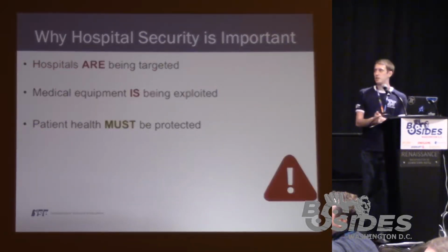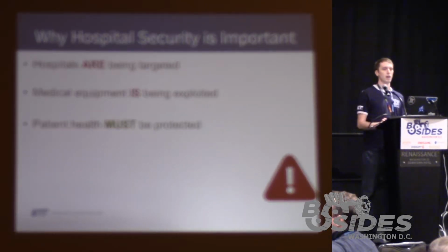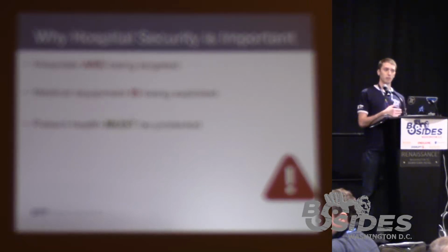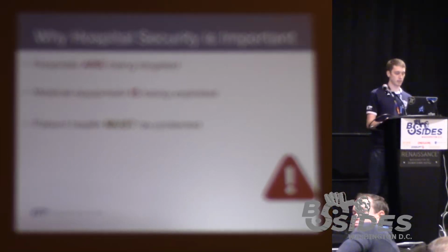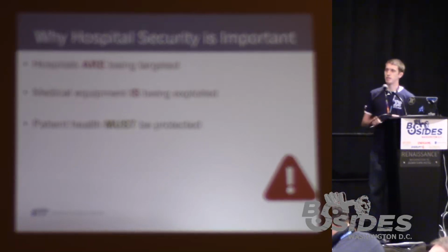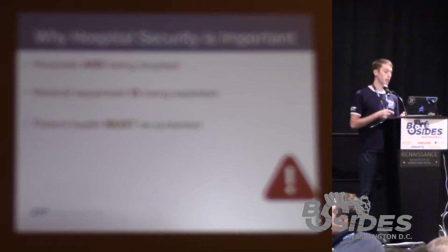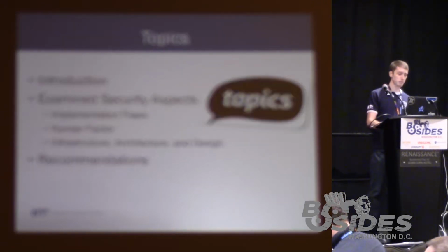Okay, so to kind of get down to business, why hospital security is important. Security in general is very important, but when it comes to hospitals, it's of greater importance because we start talking about the well-being of individuals. And people are obviously in a hospital because they're hurt, sick, whatever. So why this is important is because hospitals are being targeted, medical equipment is being exploited, and patient health must be protected. Otherwise, it's very likely that a patient could die from a cyber attack.